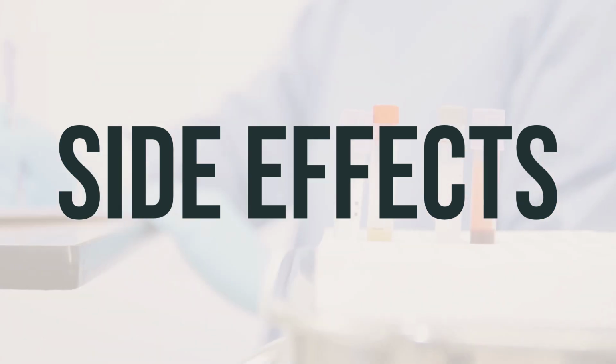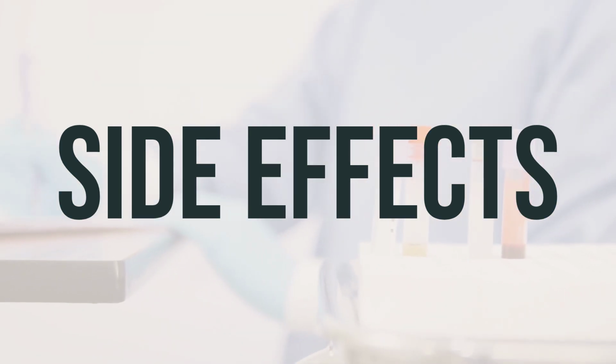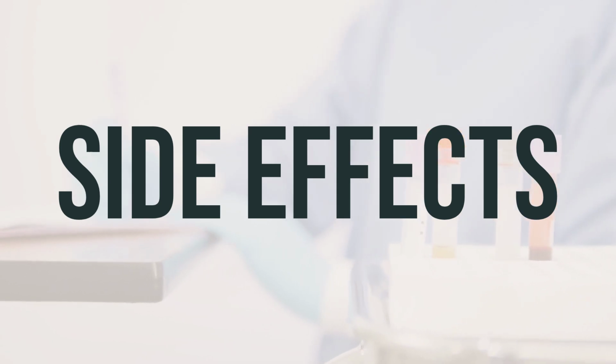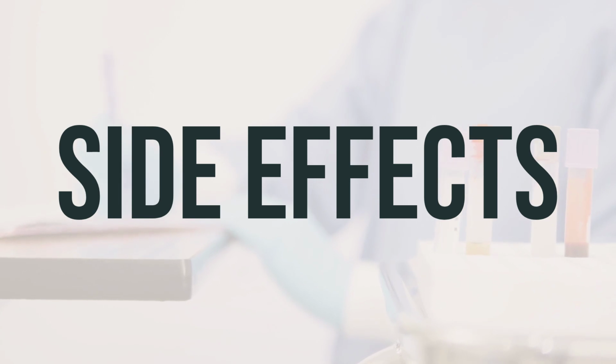This is not a complete list of possible side effects, so be sure to contact your doctor or pharmacist if you notice any other effects. If you experience any very serious side effects, seek medical help immediately.